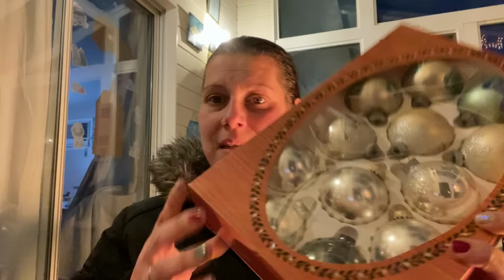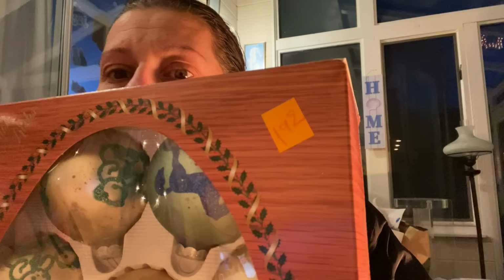So, and I believe the very last item in this Island Thrift haul, and guys, I got two more hauls for you, so with walkthroughs, is this Krebs box. All of them. See, sometimes they have no idea what they're doing, and I love them for it. $1.99. Stop. It's so funny. I don't think these are old. First of all, there's a barcode on them, which lets you know right away they're not old.